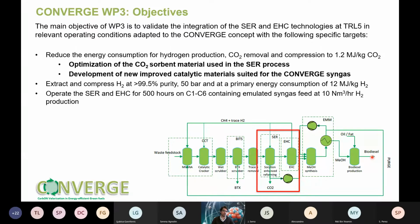Our main objective in this work package is to reduce the energy consumption of hydrogen production. The work that we are doing at IFE is mainly related to the optimization of the CO2 sorbent material that is going to be used, as well as the development of a new improved catalyst. Our partners in this project are taking care of the remaining activities related to hydrogen purity and further compression to 50 bars. Next year, we're going to be running a test campaign in our facility that comprises 500 hours of tests integrating SER with the electrochemical hydrogen compression.